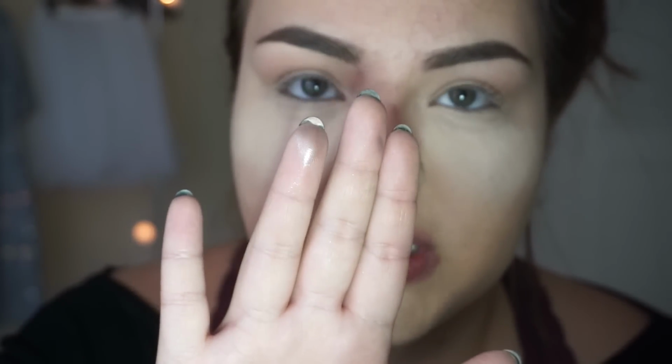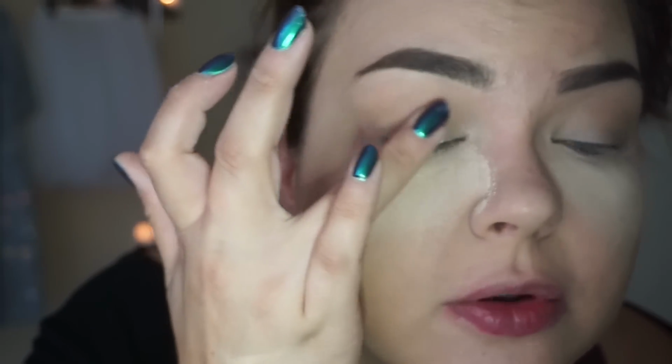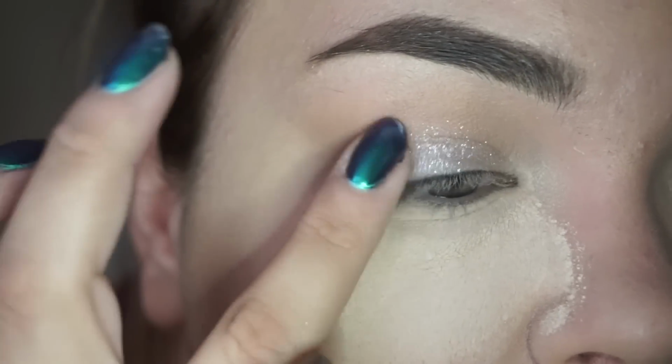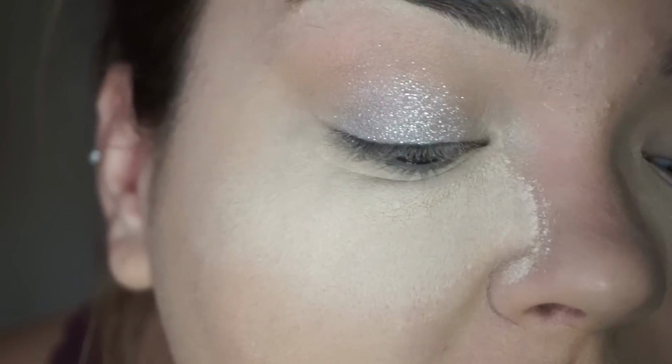It's really beautiful, it almost looks wet. It's a very, very strong metallic color, but it's very beautiful and very soft. It never looks like too much. And I like to pack on a decent amount as well. So it just looks like that.